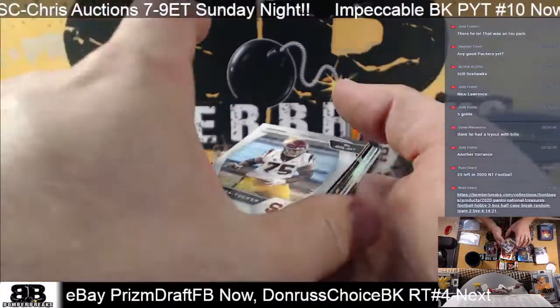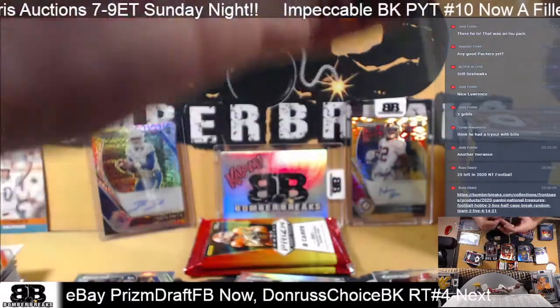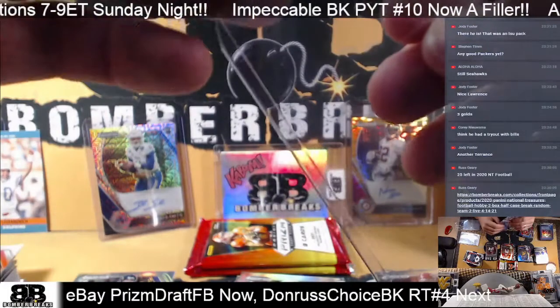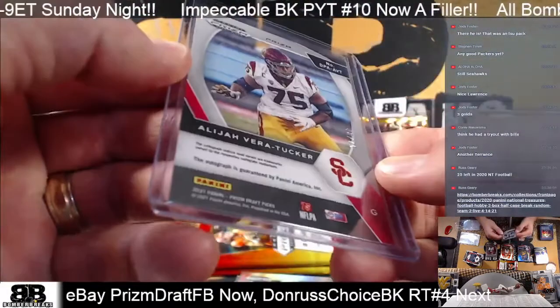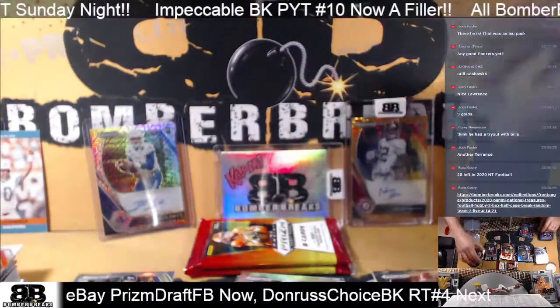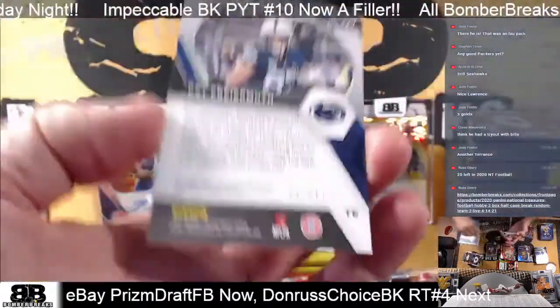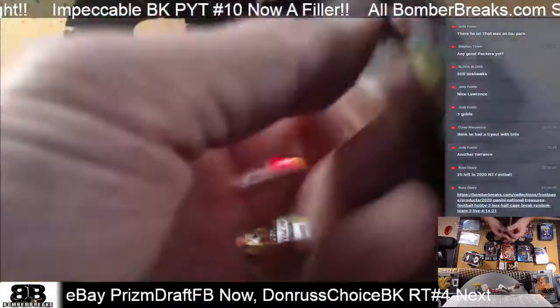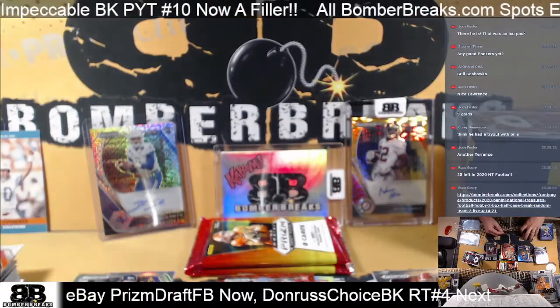Southern Cal's Vera Tucker. Blue cracked ice, Elijah. Do we have him before? I think we did. Jets. 48-75. Vera Tucker. Elijah Moore, red wave, and Pat Freiermuth, 22-299 for the Jets. Steelers. Freiermuth is Steelers. Yeah, I know where I'm talking.